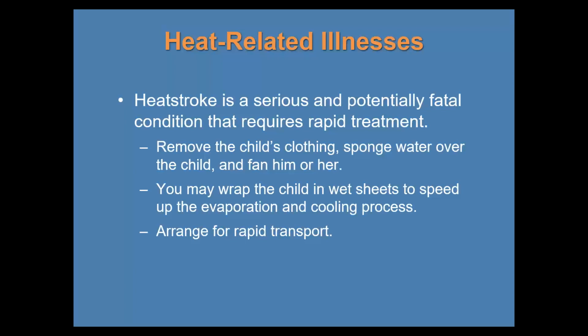So big thing, we want to try to remove their clothing, sponge water over the child and fan him or her. You can wrap the child in wet sheets to speed up the evaporation and cooling process.